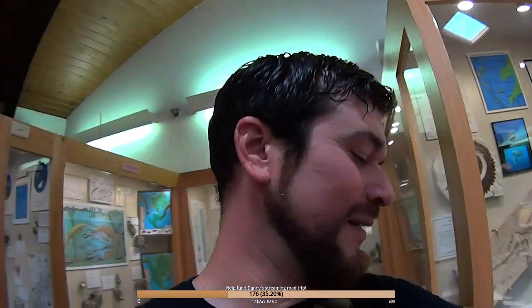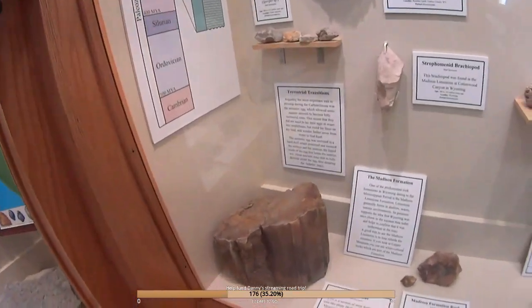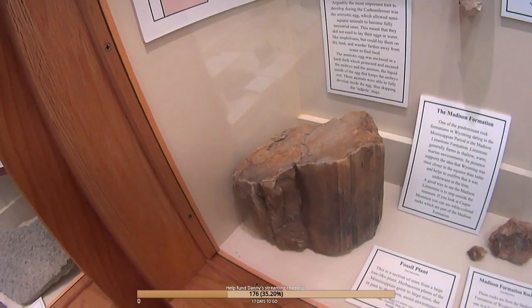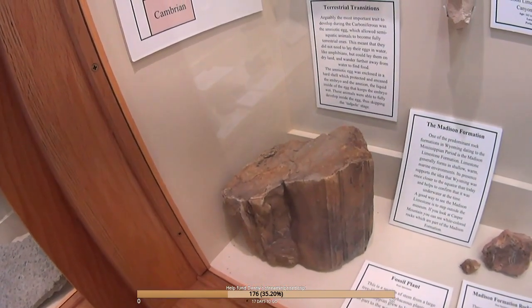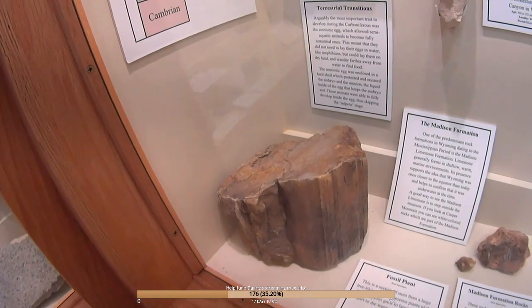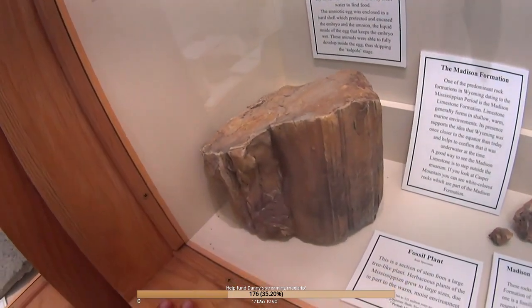Pretty neat. What was that wood in the bottom corner? Like a stump? Oh, this right here. That's exactly what it is. This is a section from a large tree-like plant. Herbaceous plants of the Mississippian grew to large sizes due in part to the warm, moist environment. So this is actually from Nevada, apparently. From the Chainman Shale in Nye County, Nevada.